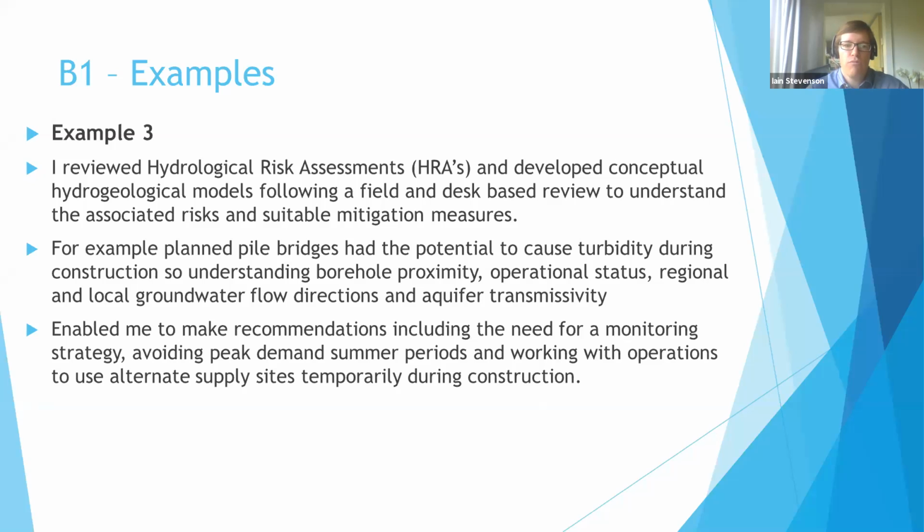For example, piled bridges have the potential to cause turbidity during construction, so understanding borehole proximity, operational status, regional and local groundwater flow directions, and aquifer transmissivity. So yeah, explaining the problem again, and speaking about stakeholders and how some of those issues are being met.